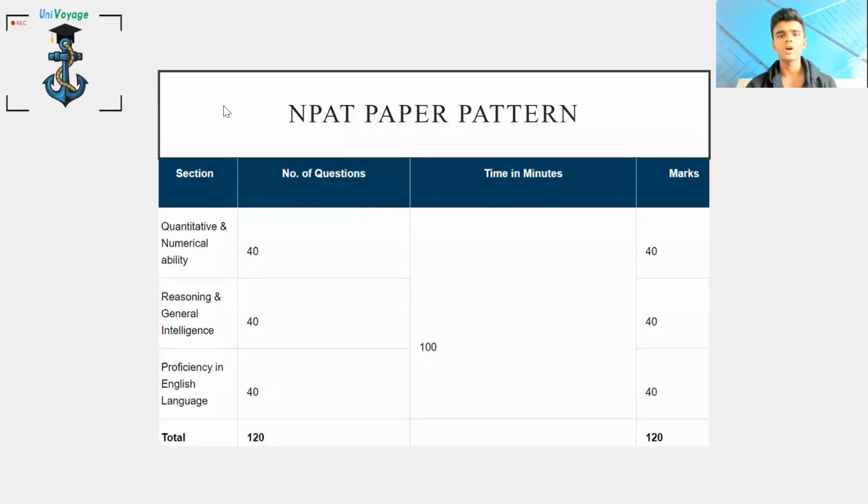This is pretty straightforward. Now the NPAT paper pattern, it has three sections: quantitative ability, then reasoning and general intelligence, and proficiency in English language. Each of them has 40 questions in every section. The time limit for the entire paper is 100 minutes. There is no sectional time limit as such. You can spend as much time on a particular section as you want to. Each section has an equal weightage, 40 marks each. So the total paper is of 120 marks.